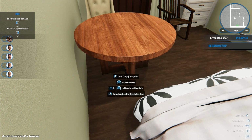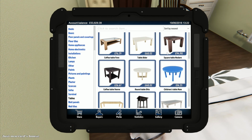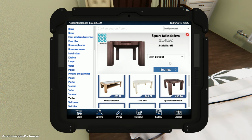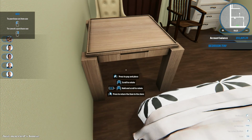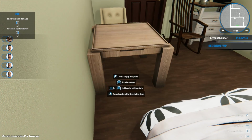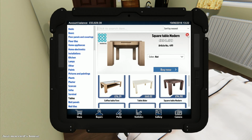I think that table's really too big for this room. That's too big. We can't have that one. Square table, dark oak, pine, no, nut. Nut might actually be the one that we want. Again, I'm thinking too big. It's like there's too much going on in this room. It's got to be a small table, hasn't it?